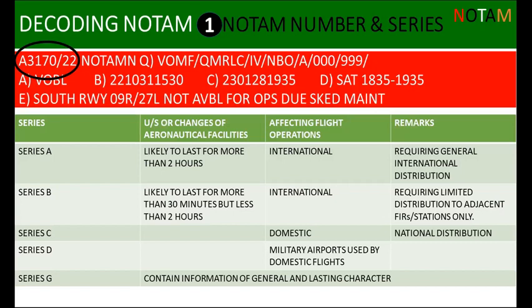Series A and Series B both are international NOTAM. The Series A NOTAM are used when unserviceability or changes of aeronautical facilities are likely to last for more than 2 hours, whereas Series B NOTAM are used when unserviceability or changes of aeronautical facilities are likely to last for more than 30 minutes but less than 2 hours.